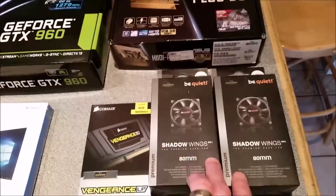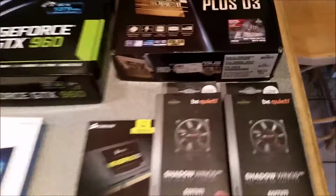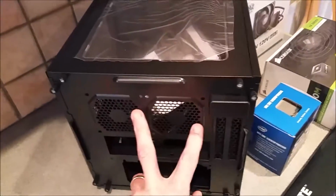We've gone with two Be Quiet 80mm fans. They're the low speed ones. They basically go at the back here, which will just exhaust any heat.